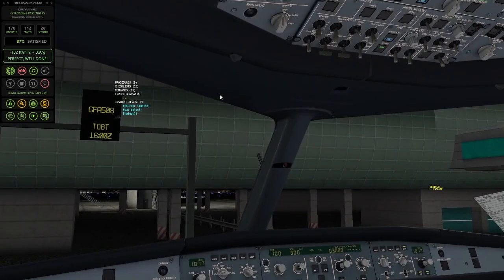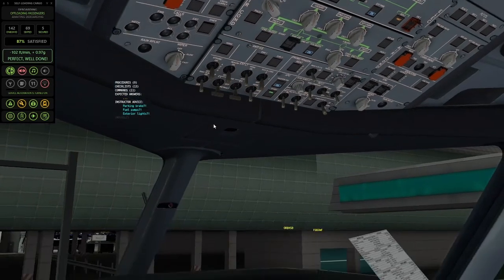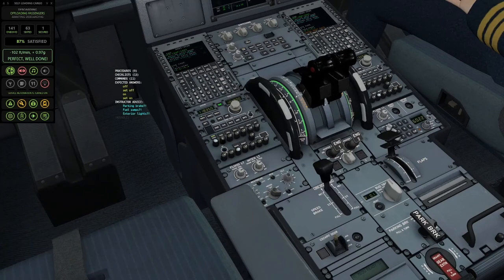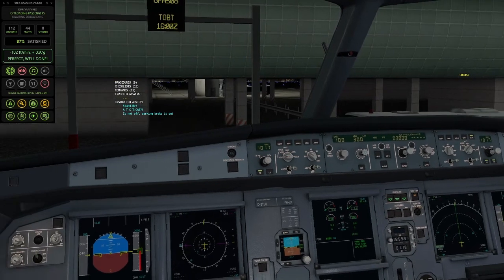Exterior lights. Fuel pumps. Set off. Parking brake. Parking brake is set. ATC takeoff, standby.